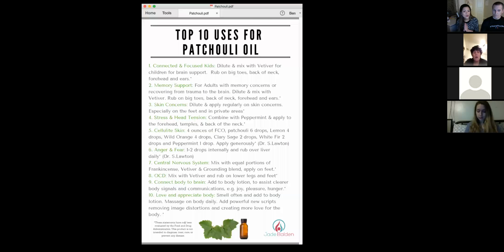Alrighty. So can you see number 7 there? It's the central nervous system. If we mix equal portions of frankincense, vetiver, and the grounding blend, we can apply it to the feet. So this is a really good blend to have. Which is balance. Okay. It's a good blend to have all the time.